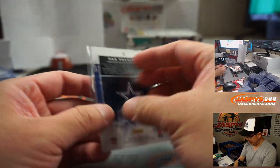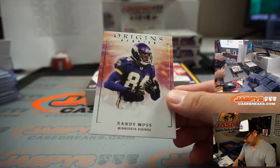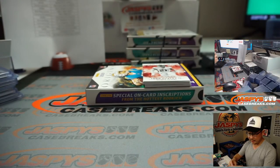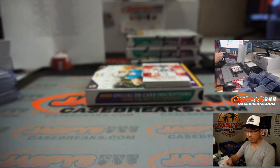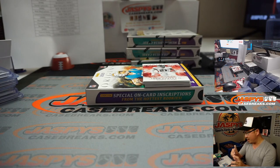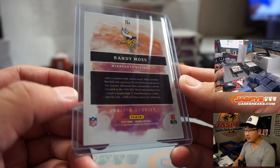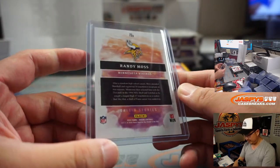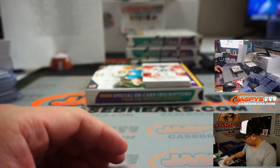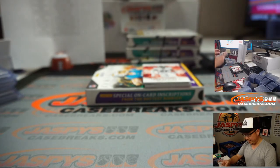57 out of 175, Dak Prescott for Sean Maddock in number 7. There's Randy Moss for Minnesota. And I think this is a one per case sort of situation, and it's not numbered, and that'll be part of that non-numbered group. I like the origin stories right here, a fun little read. Carson Wentz will also be part of that group.